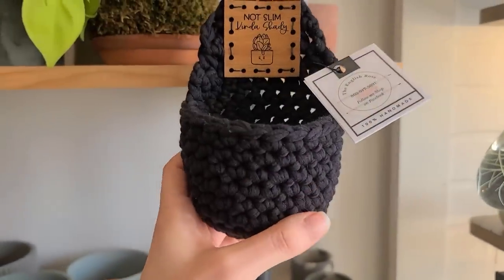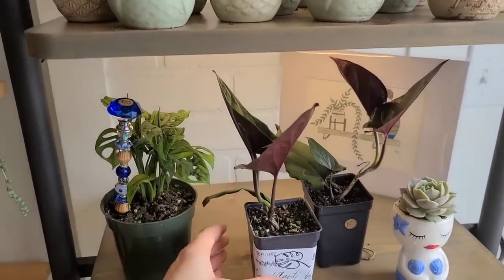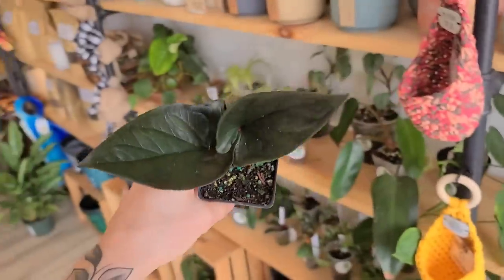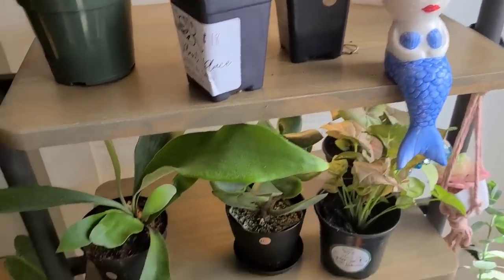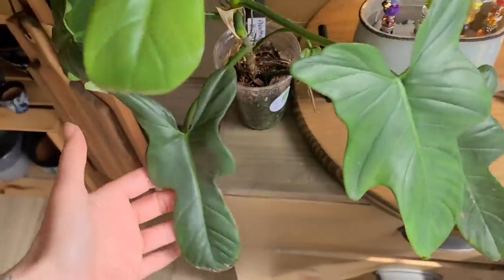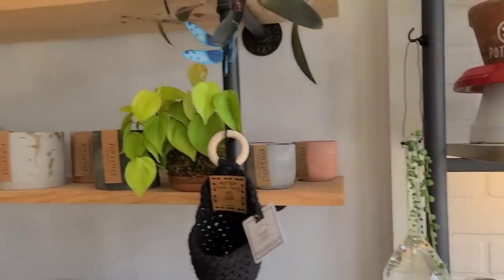These are adorable. Little crochet plant hangers, some owl pots hanging out over here. Adansonii, some more of this Syngonium I was telling you about earlier that I really like with the dark leaves and the burgundy undersides. This is cute. Everything is so cute in here, I don't know what to do with myself. Philodendron bipennifolium. Really nice shaped leaves on that one, some staghorns. And this is the pot. Pothead, I like it. It works.